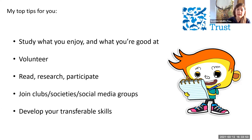Read, research and participate. So what I mean by that is, if you're out and about and you see some wildlife that you like, don't leave it there. Don't just think, oh, that was nice. Go home and look it up. See if you can find some more stuff about it. Maybe join something as a result. Maybe there are other people that like whatever you've seen and you can share knowledge with them.